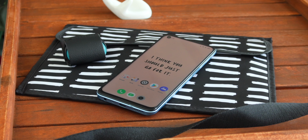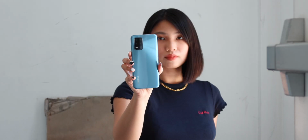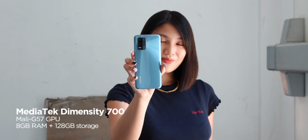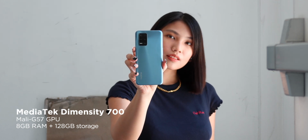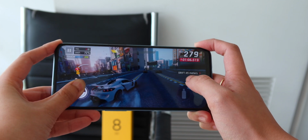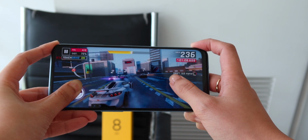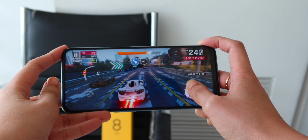Alright guys, let's talk about one of its most interesting aspects, the performance. Under the hood, the Realme 8 5G is equipped with a MediaTek Dimensity 700 chip, together with a Mali G57 GPU and a generous 8GB of RAM. The MediaTek Dimensity 700 is common today within affordable 5G-ready devices, and it's deliverable enough for day-to-day casual use as well as some light gaming.